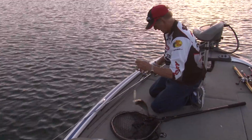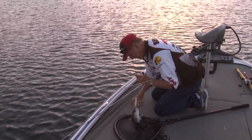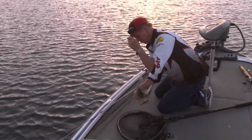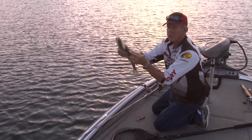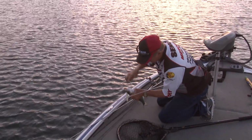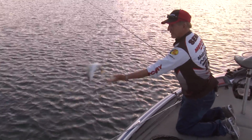Let them quit jumping a second. Man, you can see their back fins, how sharp those are. Look at that, those are needle sharp. So you want to be really, really careful taking these out. That's probably a pretty good eater right there.